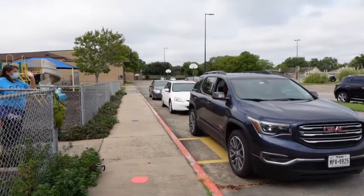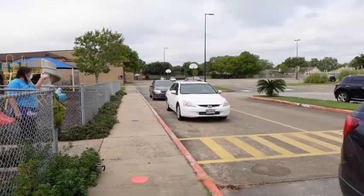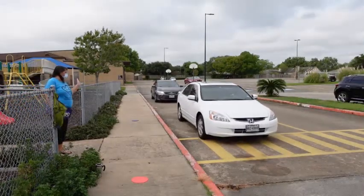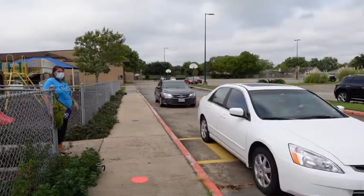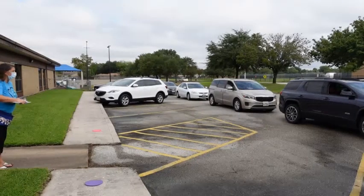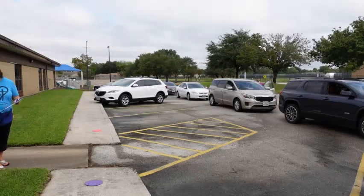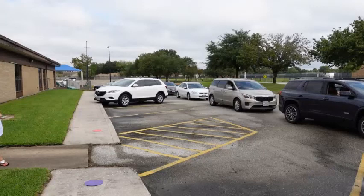Pull up and walk to the spot with their photo card. At the El Camino Real lot, this drop-off is for 2 and 3-year-olds. Notice how they've pulled up and there are empty parking spots. We will block those off each morning.